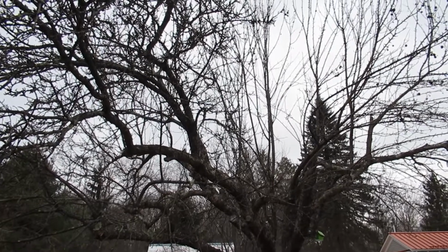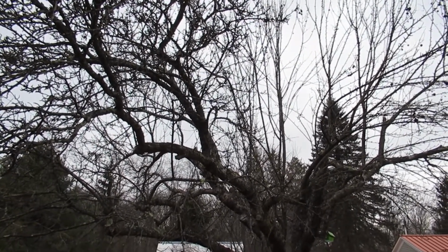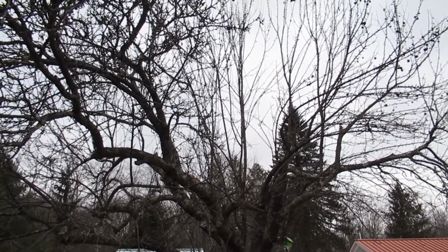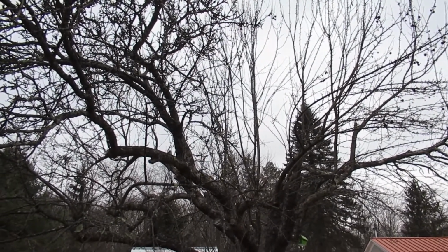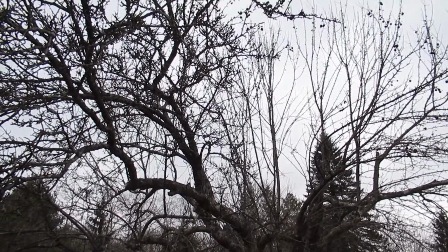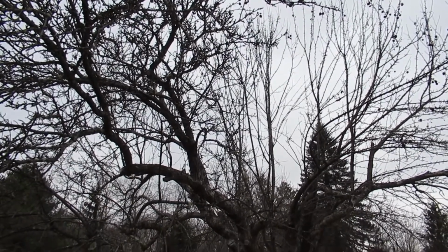Tip number 1, prune your fruit trees. This is a crab apple that is really old, and we have been trying to prune it and get it into shape. It still gives us a lot of good crab apples every year, but it's really a good idea to open it up so that there's sunlight coming in. If you don't know anything about pruning fruit trees, it might be in your best interest to hire an expert.